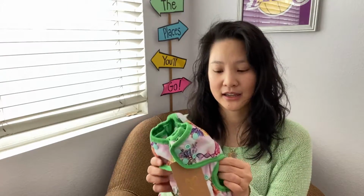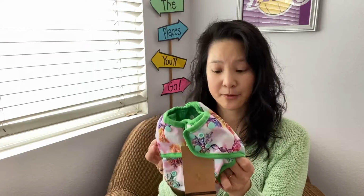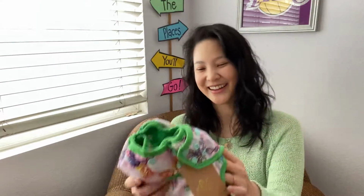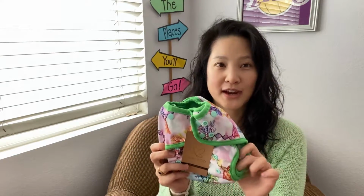I didn't have Bebeboo when our baby was a newborn, so I don't know if you could potentially fit the one size on a tiny newborn. Maybe with some hacks, possibly. It is a snugger fitting diaper, so it might be possible. We'll try it out on baby number 2, should God bless us with one, and I'll let you guys know then if you can fit the one size on a newborn. But anyways, let's dive right in.